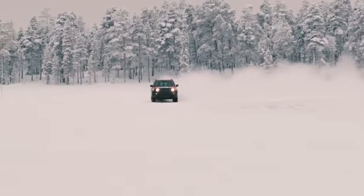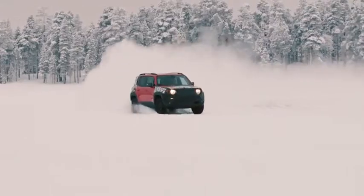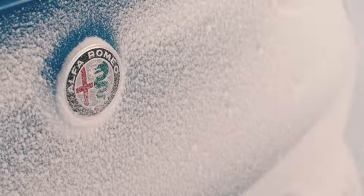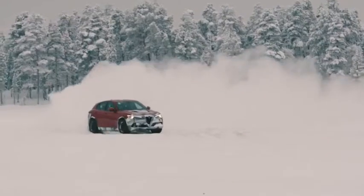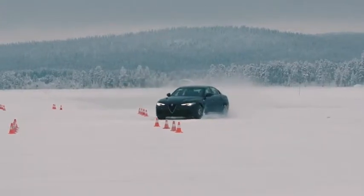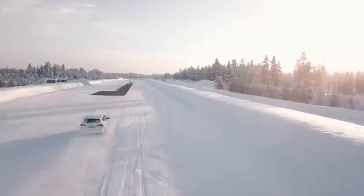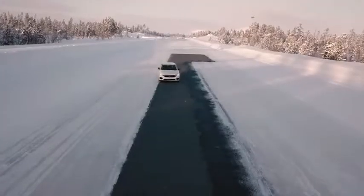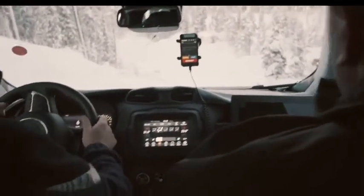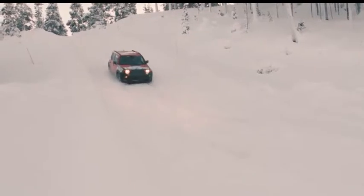In Arjeplog, tests take place in the most extreme conditions. Wind, rain, snow and ice punish every single part of the car. Here, the suspensions are fine-tuned. Their elasticity is neutralized by the temperature, and this makes it possible to evaluate kinematics and handling as in no other part of the world. As well as this, the continuous and constant cold enables tests to be made in identical situations until the best result is achieved.